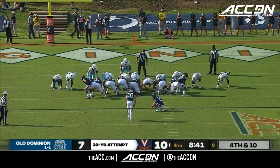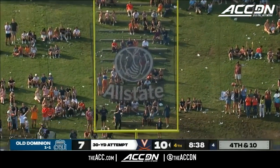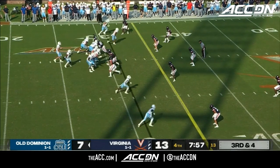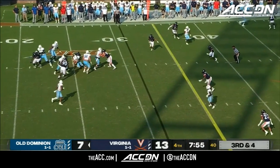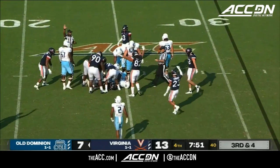Farrell from 30 yards. And he nails it. Cavaliers bring just four. Now Wolf, pressure gets to him. Chico Bennett.